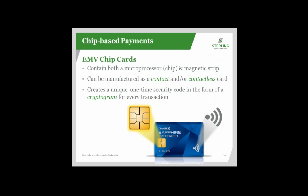So when we look at a chip card, you have that chip in there. It contains two things. All cards are going to have the chip and they're going to have a magnetic strip. Some cards are going to be manufactured, and if you look at that little symbol, that's the contactless or wireless symbol that we see.